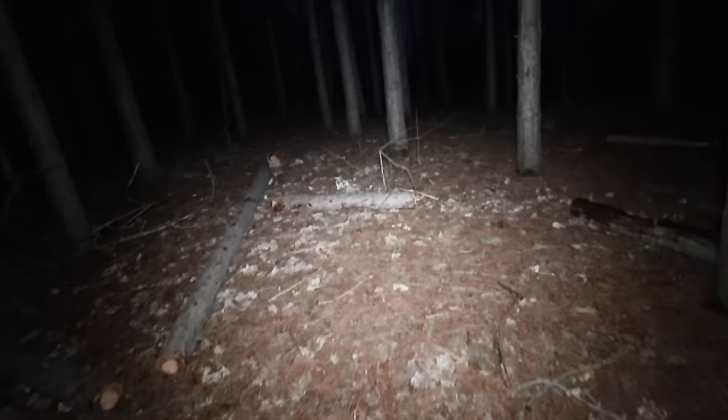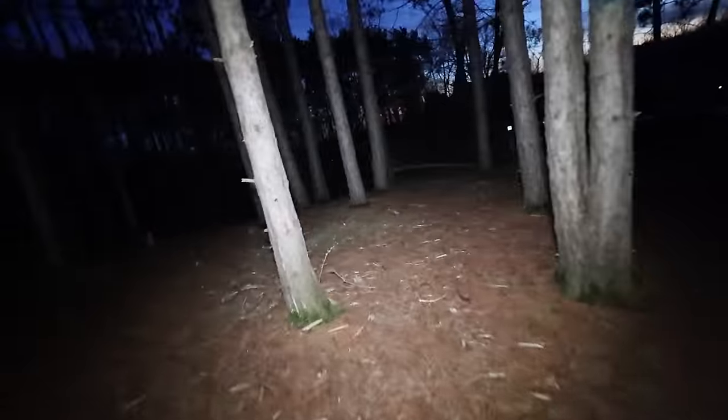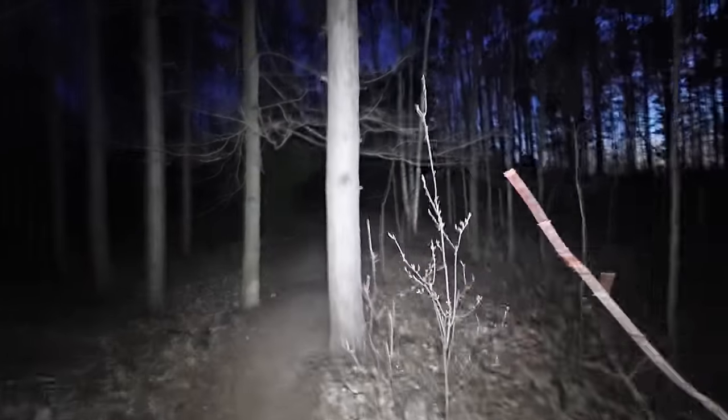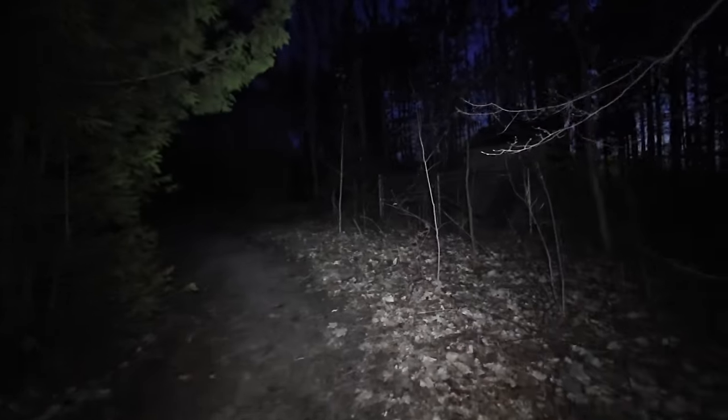Would be nice to Randonaut today. That'd be kind of cool. Oh, look at this paper there. Just an old newspaper. Yeah, that was weird. He's coming back this way or what? Yeah, because I saw what looked like a flashlight or a headlamp or something, so I don't really know what's going on, guys.